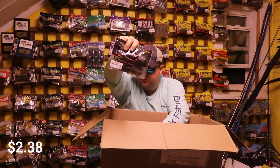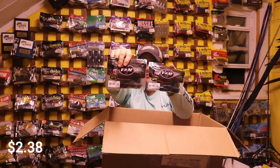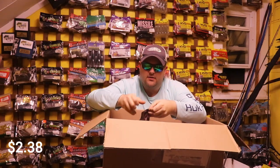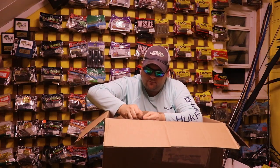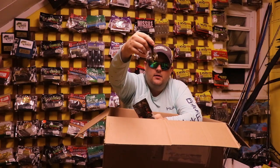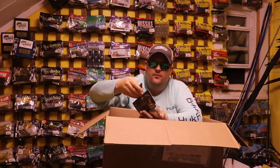So some D&M lures here. I've tried a few. I like some of their stuff, so I want to try this. I thought this was a funky looking lure. I'm going to open this guy up for you. So there we go.